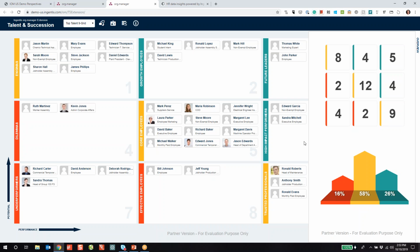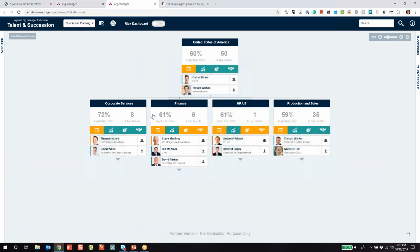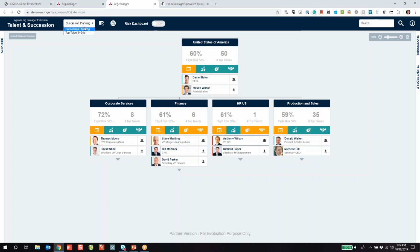So again, we're able to marry and pull all this data together to answer the question which you had earlier: do I have a flight risk somewhere? Yes, I do have flight risk. Then who do I have to look for? So Anthony Wilson, VP of HR, who can I bring in as a potential successor there? And then look at the various factors and look at it, if I want, through the 9-box assignment as well.